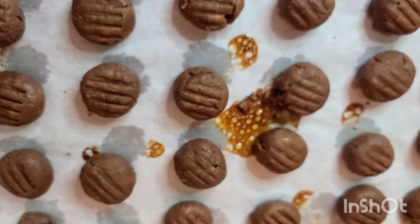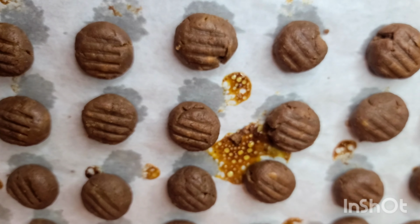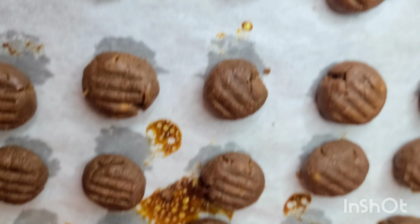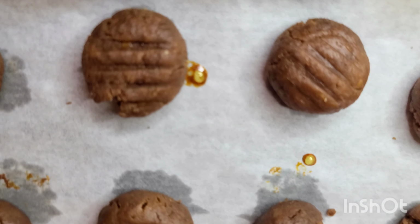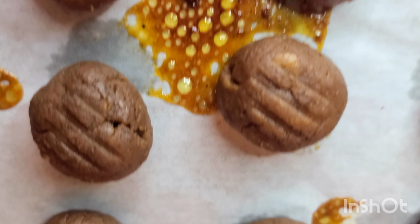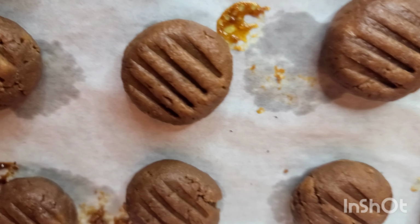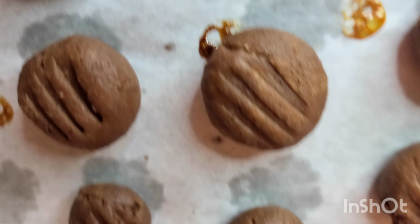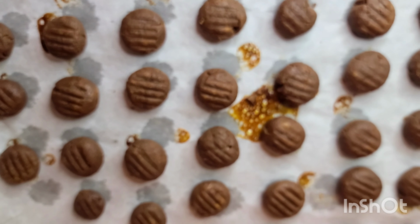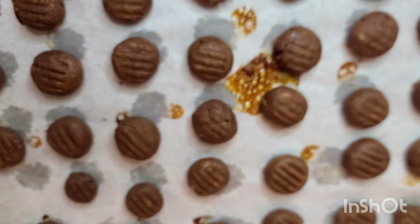So I've used the same baking paper that I used on the first ones. I already removed the first batch. And for this one I had time, so I put our flour in place. If you've watched my other cookie video, you know how we do it with the fork. So let's pop them into the oven and see how they will turn out.